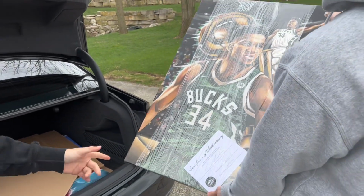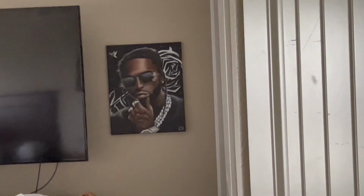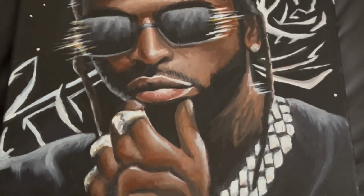Nah, dude, no, trust. I gotta show you where the Pop Smoke is, dude. I still got that in my room, bro. Dude, that is going right here. This is the Pop Smoke painting that I sold to him 3 years ago. It was my first time seeing that painting in 3 years. Super dope. That's what I titled it way back in the day.